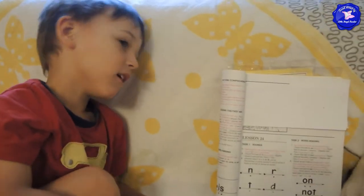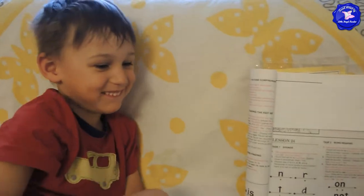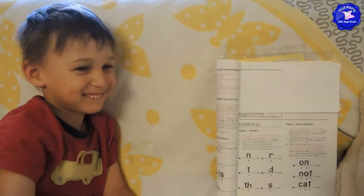Smile, Max. Happy smart kid, be happy, smile, I'll tickle you, smile. I like your smile, I love it. Okay, look at the words, honey. Sound out this word. Quickly, please.